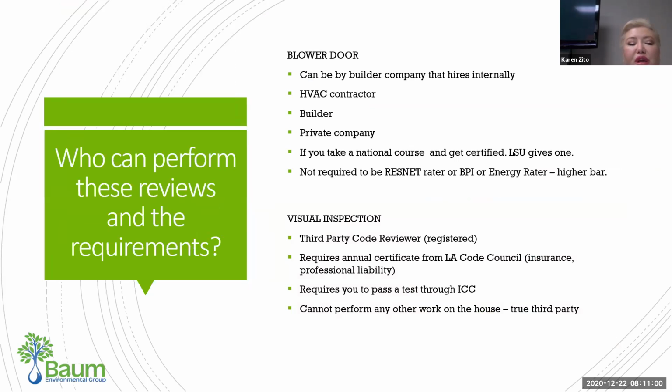The other question was, who can perform these reviews and requirements on the blower door? The blower door is not necessarily required to be done by a third party, although it should be. But the blower door can be done by the builder company. Say a large tract builder sometimes hires his own person internally to do these performance tests in-house. Your AC contractor can do them. A builder can actually do them if he wants to train himself to do them. Or a private third party, which is recommended, of course.